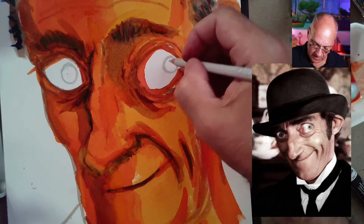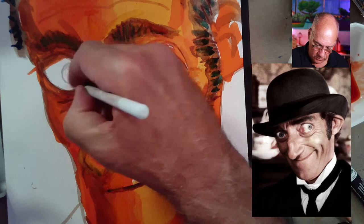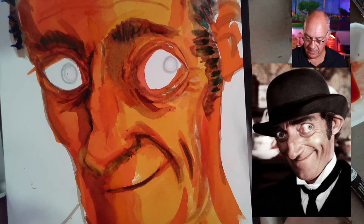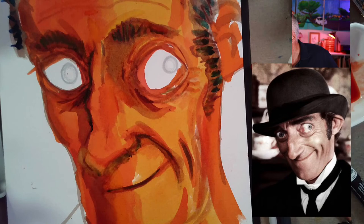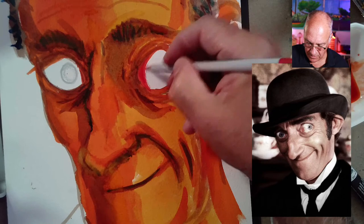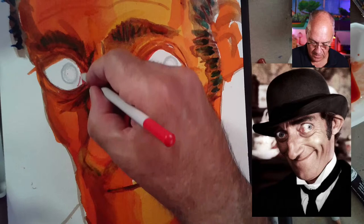And also, what are we going to do with the actual iris? Kind of like that. I'm also thinking that I do want to get a reddish pencil and see what I can do with this business in here, because this is one of the parts of his eyeballs that are sort of important, I imagine. Something like that going on there.